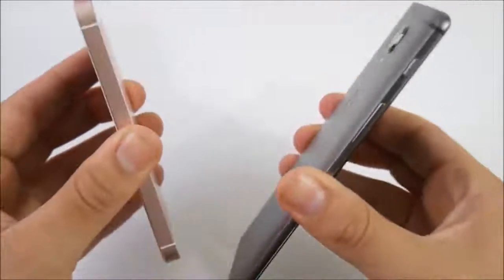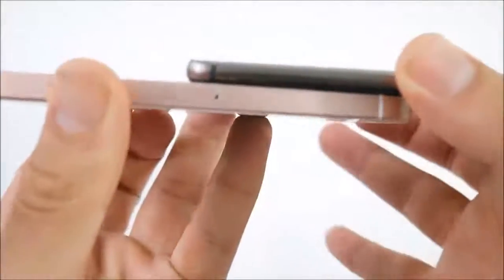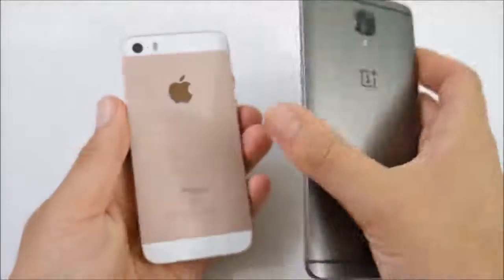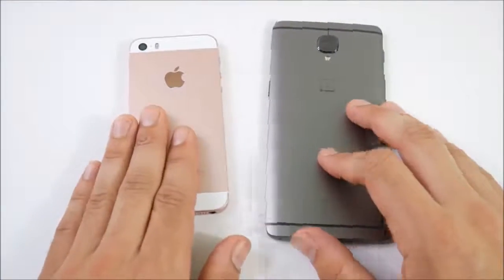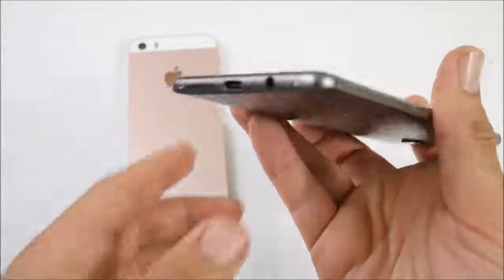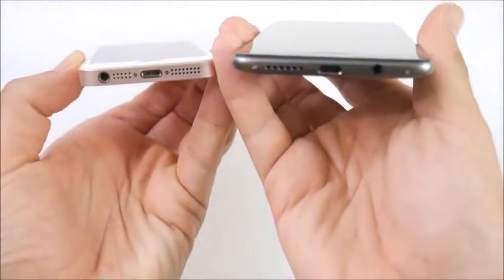So let's begin with the hardware of the iPhone SE and the OnePlus 3T. If you look at the hardware, the 3T is a little bit thinner than the iPhone SE. The SE is coming in a little bit thicker, but both do have premium aluminum on their bodies. I do think that the SE feels a little thicker and sturdier than the 3T, but the 3T feels lighter and probably just as good. So if we're talking about the hardware between both of these, rest assured, this is not the reason why I would choose either of them. They're both pretty equal when it comes to the hardware.